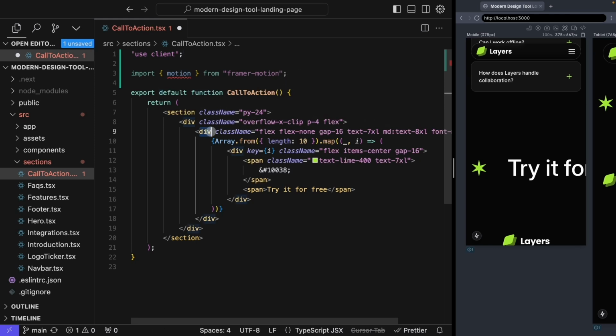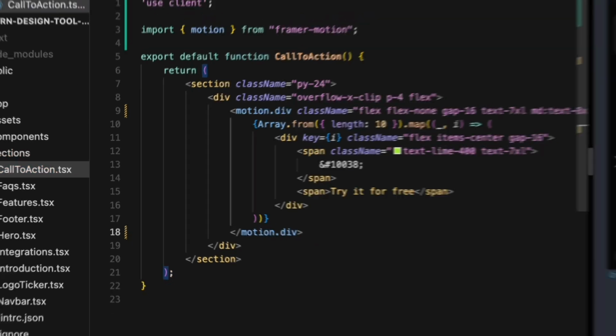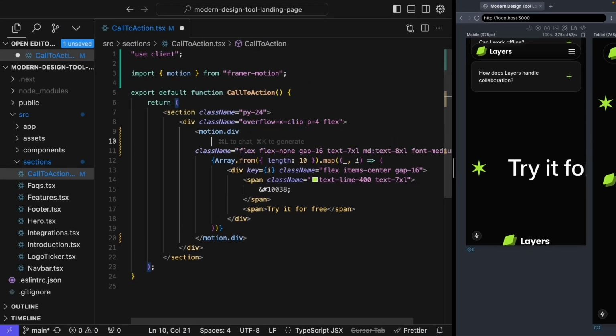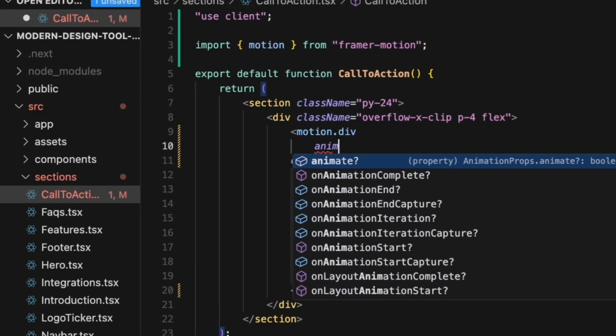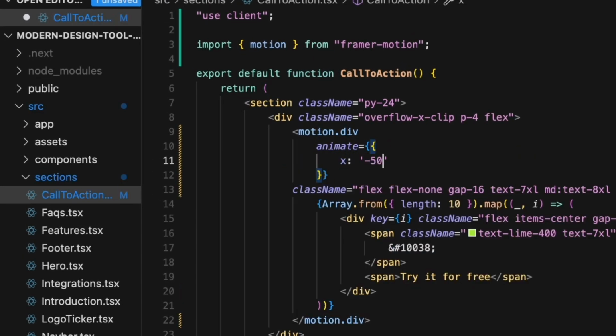After that, let's go ahead and replace this div, our flexed div, with motion.div. And then we're going to replace the ending div with ending motion.div. And after we do that, nothing changed yet, but we can now add our animate prop in here. So we're going to say that the animation is going to be in the X direction, we're going to go negative 50%.